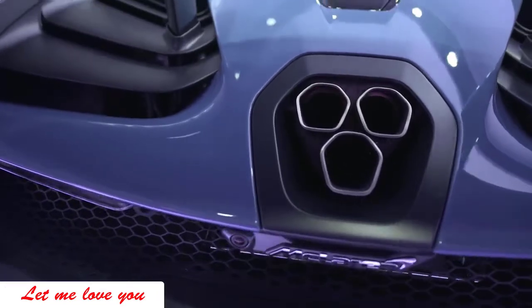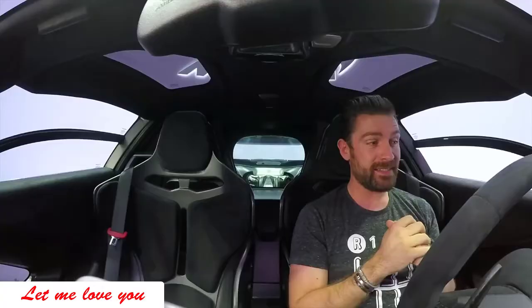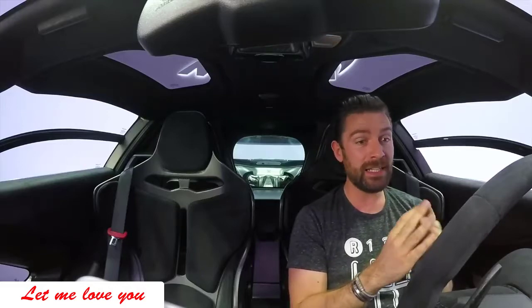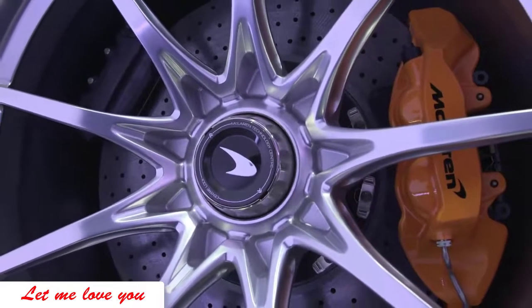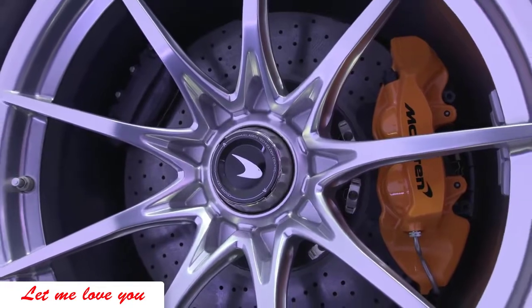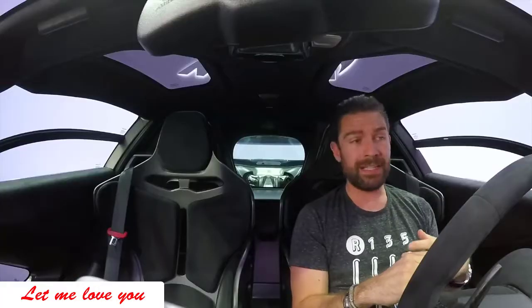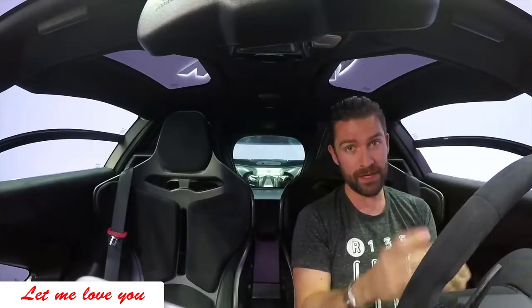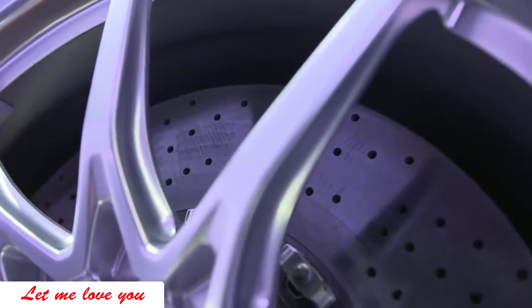So, two things. The first thing is the brakes on this car. It is an entirely new carbon formula. I'm not sure if it's ever been seen on a road car before, but it's definitely new to McLaren. The significance of it is that each single disc brake takes 7 months to produce. You heard that right. Not a set of brakes, per disc takes 7 months to produce.